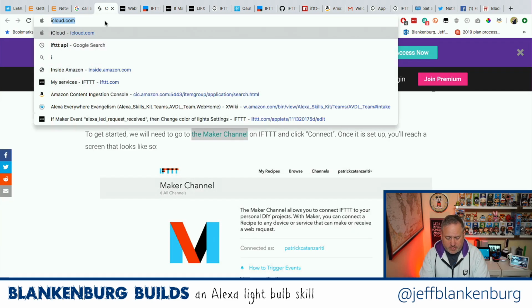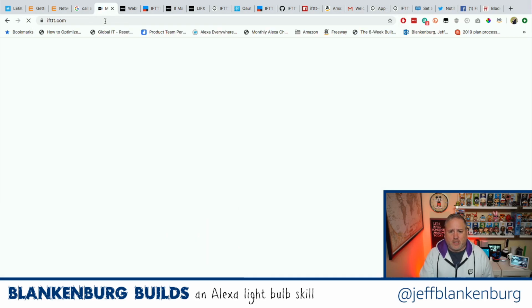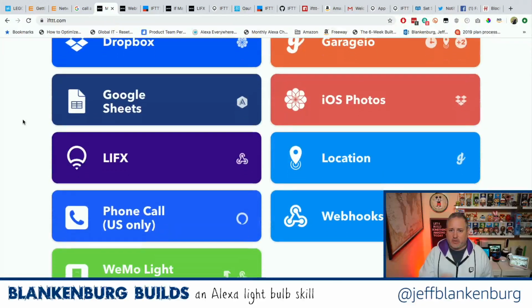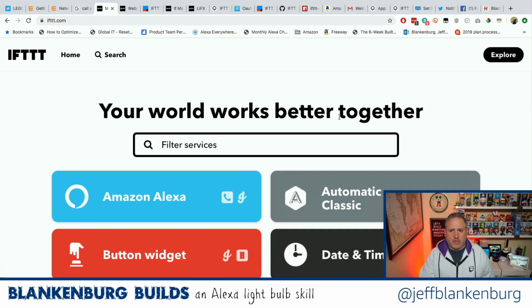Let's go to If This Then That. If you guys aren't familiar with If This Then That, you're missing out. It's absolutely awesome. I don't even know the right way to describe it. It's a coordination, an orchestration tool. But basically it allows you to come in and find any of the services that you use. These are some of the ones that I use, but you can come in and find just about anything.